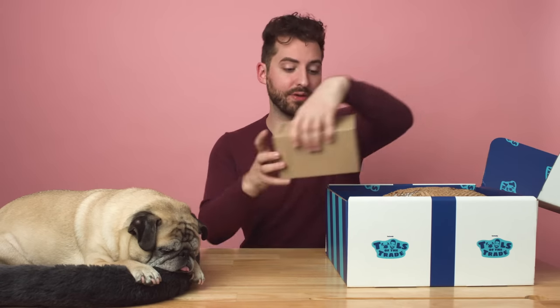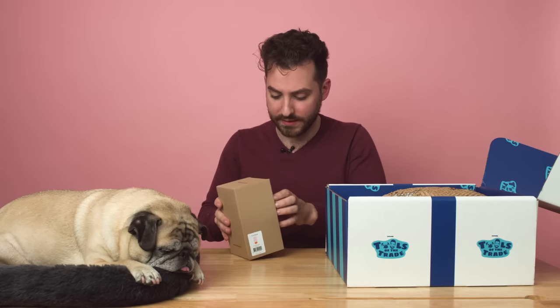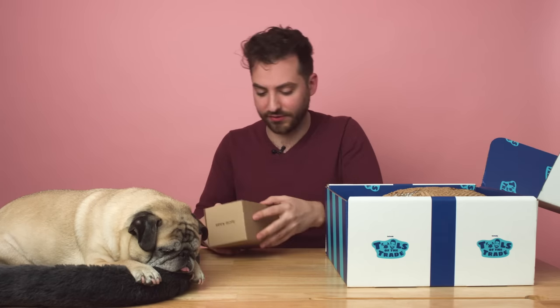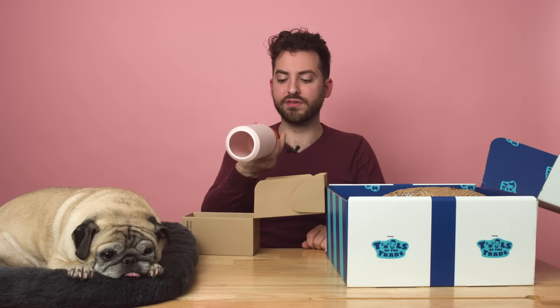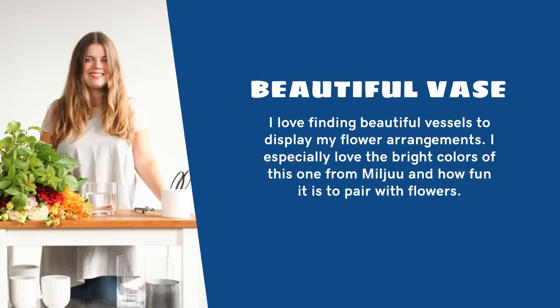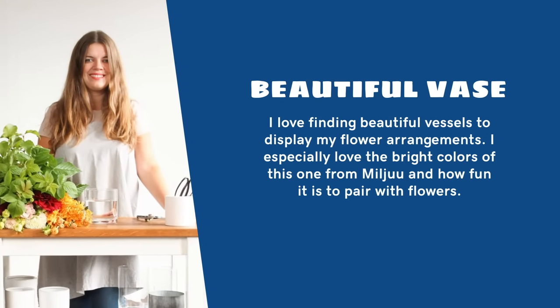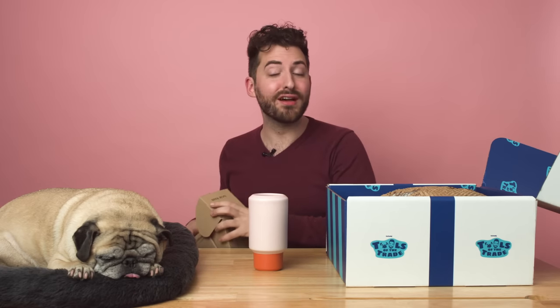Okay, the next item we've got in here is, it looks like some kind of drinking vessel. It's too much for my small avian brain. What is it? It's just sort of cavernous. Is this a vase? Okay, great. So you guys, this is a vase.